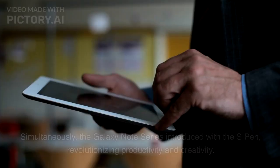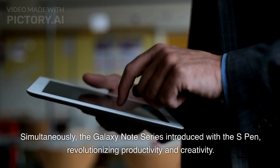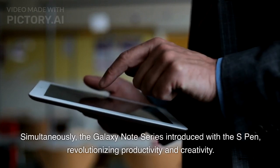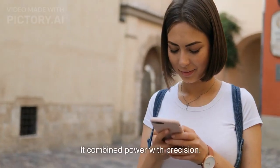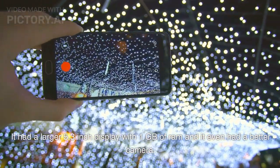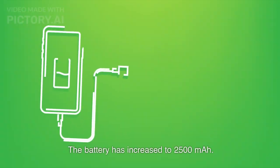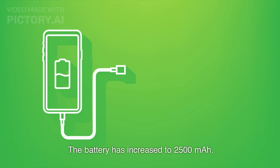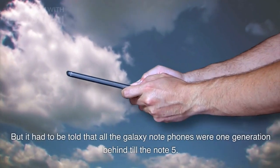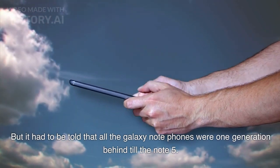Galaxy Note. Simultaneously, the Galaxy Note series was introduced with the S Pen, revolutionizing productivity and creativity. It combined power with precision. It had a larger 5.3-inch display with 1 GB of RAM, and it even had a better camera. The battery increased to 2500 mAh. But it has to be said that all the Galaxy Note phones were one generation behind until the Note 5.